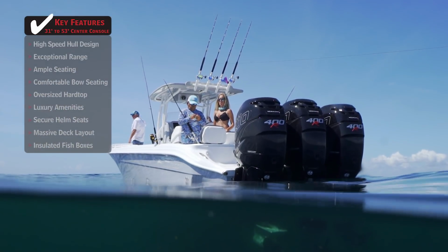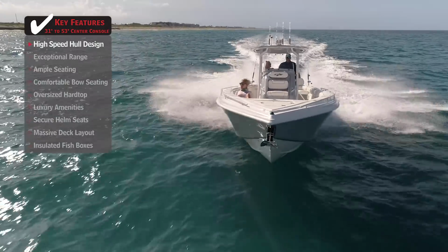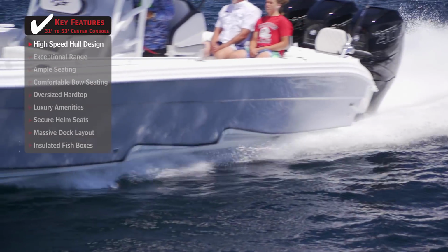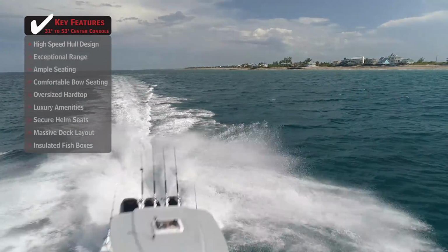Standout features on the Glasstream 36 Pro-XS Raptor. A high-speed hull design featuring a deep V entry and stepped running surface makes for smooth, long-distance runs at very high speeds while handling offshore conditions with ease.